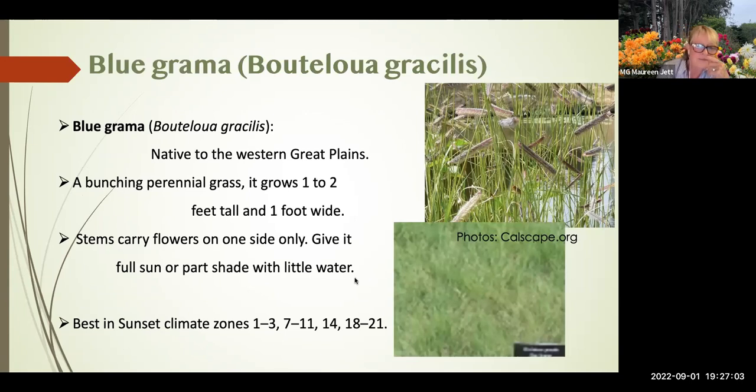One of the grasses that has become very popular to mix with native plants is the blue grama, Bouteloua gracilis. It was native to Western Great Plains. It's a bunching perennial grass. It grows 1 to 2 feet tall. The stems carry flowers on one side only. You give it full sun or part shade with little water. And the beauty of it is when you see it, these little banners kind of blow in the wind, and it's really quite lovely.